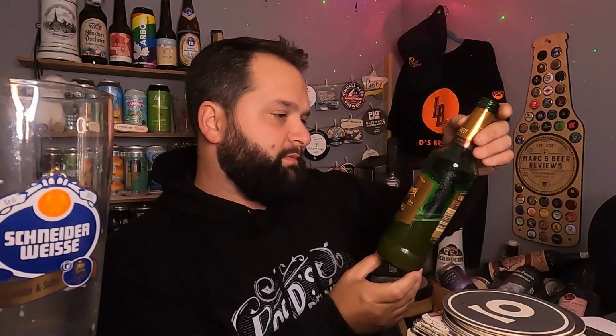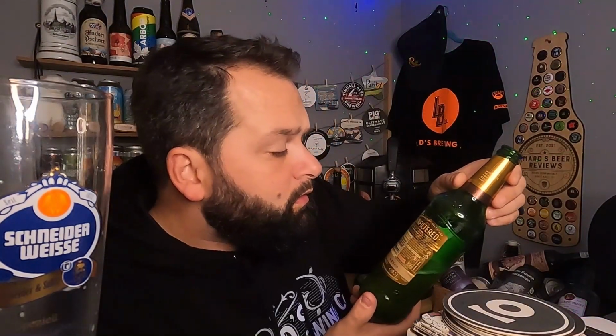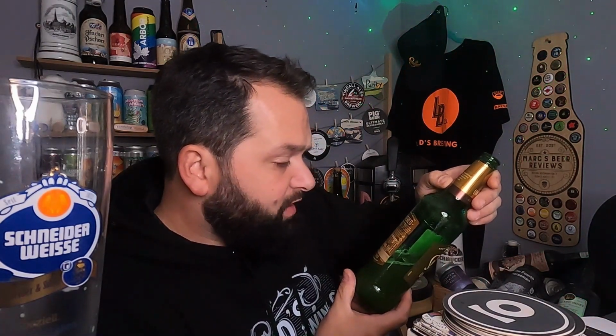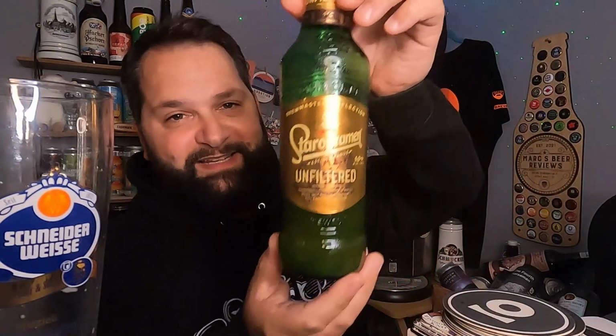So what have we got then? Staropramen, brewer selection, established in France, unfiltered. What's on the back? 5% volume. Can't really read it. Imported and distributed in the UK by Molson Coors. The writing is absolutely tiny. Ingredients including premium Czech hops, brewed with passion using the finest ingredients. Sorry, including premium Czech hops. There you go. That's pretty decent.